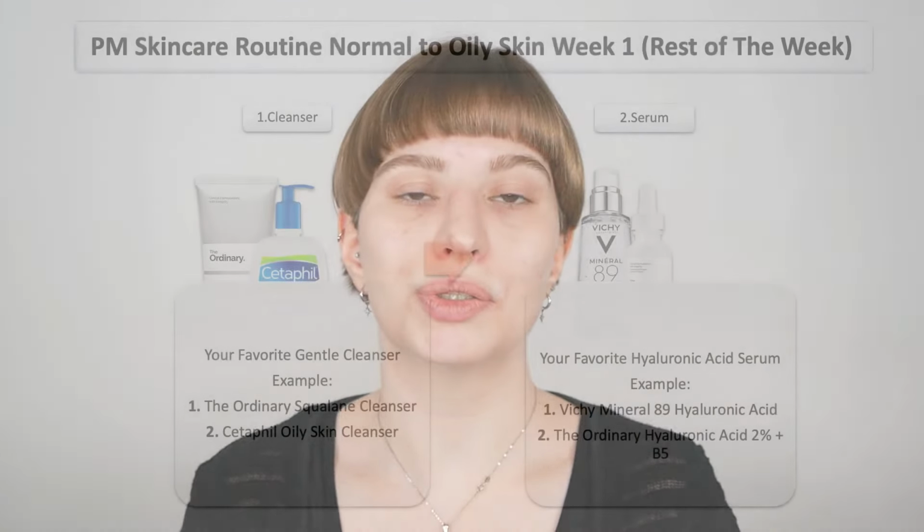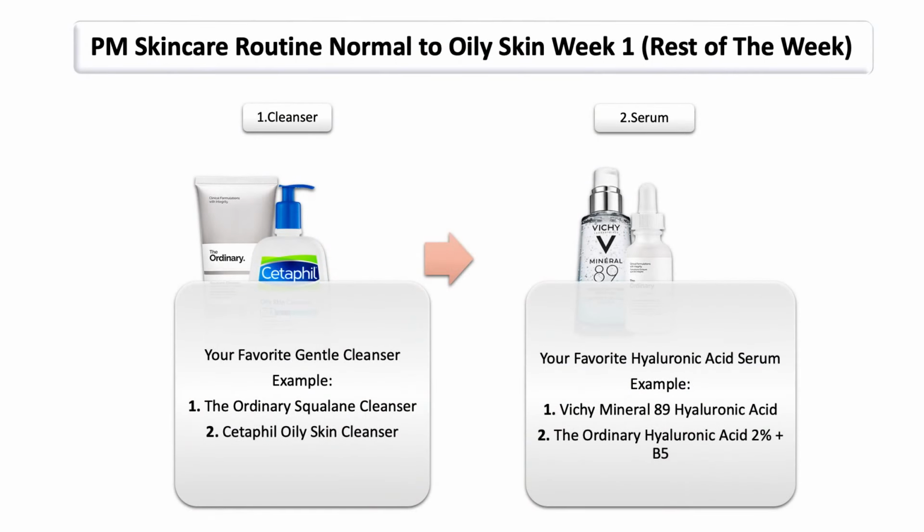Then when it comes to the rest of the week, when you're not using your salicylic acid cleanser, this is when you get started again with your gentle cleanser.